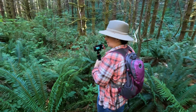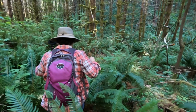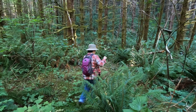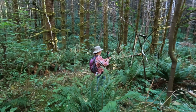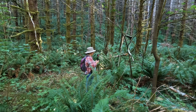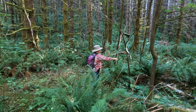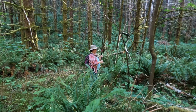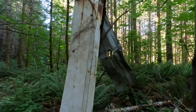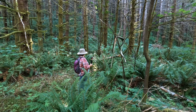Oh, there's so many spider webs. Oh, there's no ground. Okay. This looks like tin. Yeah, well, this looks like tin. It feels like tin siding. And how did it get up on that dead elderberry? I don't know. Yeah, I don't know either.